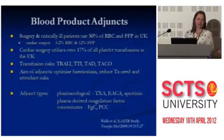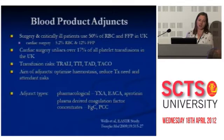I'm going to talk today about perioperative blood product adjuncts. We've heard a lot today already about how much blood is used and how much FFP and cryoprecipitate and platelets are used. In the UK, 50% of our red cells and FFP are used for cardiac surgery and critically ill patients, and approximately 1/5 of all platelet transfusions go to patients after cardiac or during cardiac surgery.